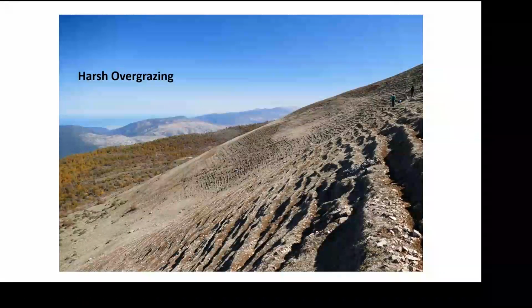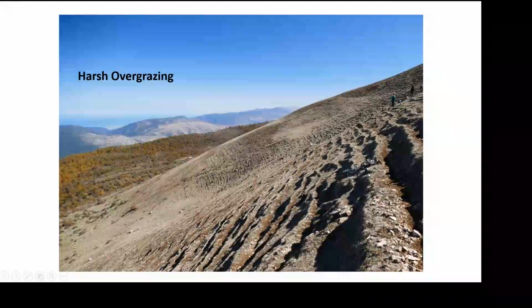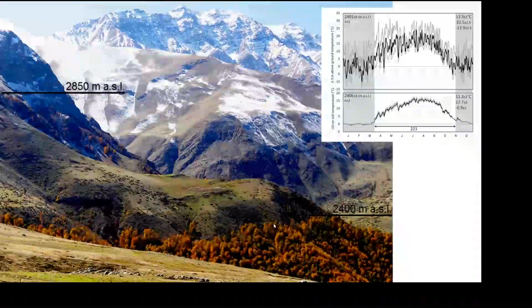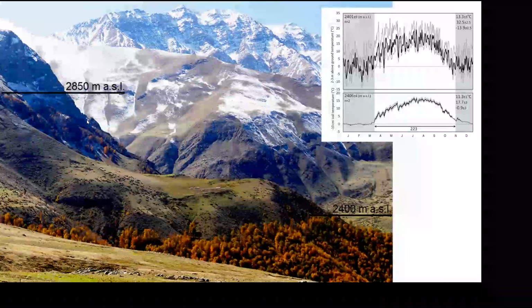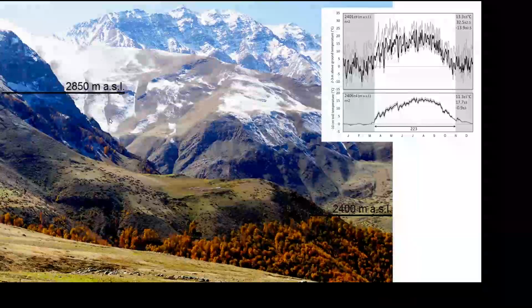As you can see in this photo, it is 2,500 meters. Trampling by herds and cattle results in such landscapes, and tree species, Quercus macranthera, cannot regenerate in these habitats because of the overgrazing and trampling. And if we didn't have harsh overgrazing, Quercus macranthera trees could grow at higher elevations, 2,850 meters, because we can see this species growing in some rocky habitats.